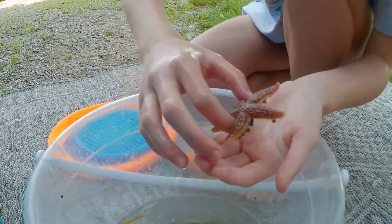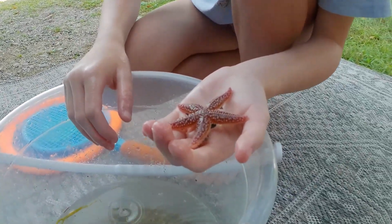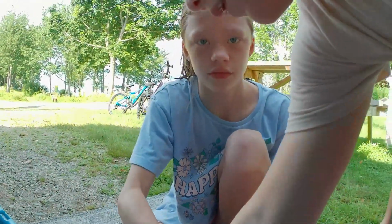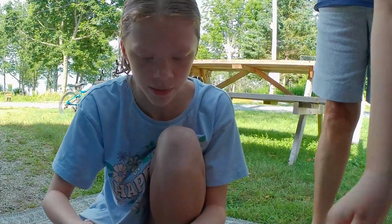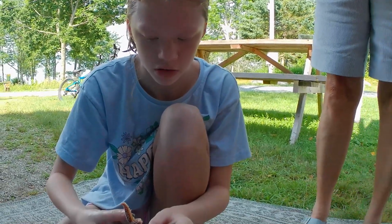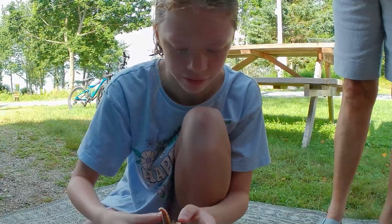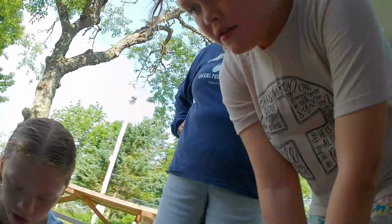Ooh, a starfish. Cool. Did you find that up on the shore from low tide, or was it in the water or on a rock? It was in the water under a rock. Under a rock. Okay, cool. Really? Yeah, Helena found it. I got like 2 things in here. We also found a crab.